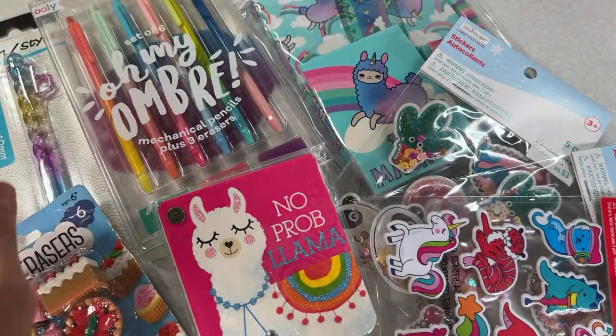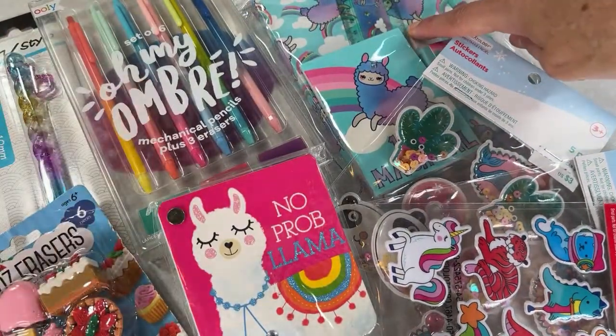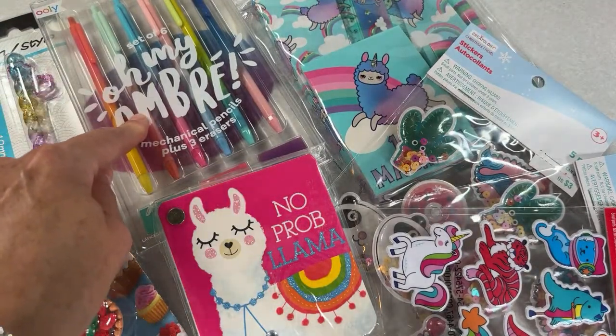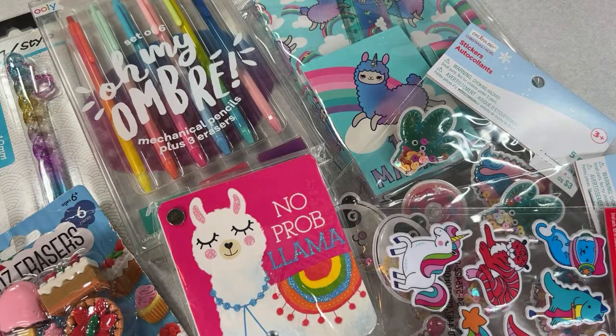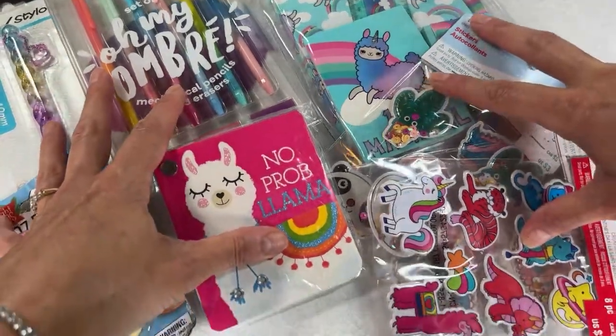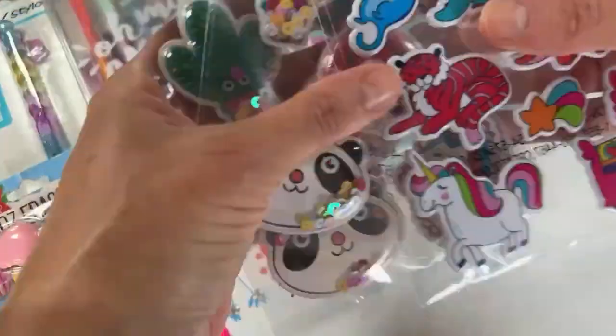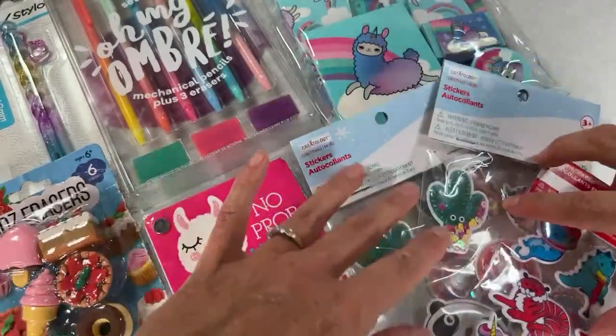$20 for this bundle. This is from Uli. This is from Claire's. Retails $15. I'm not sure how much this one retailed for. I looked it up and someone had it online for like $25, and I don't know if that's the right price. But $20 for the bundle. These three had $3 price tags on them. Yes, $20 for the bundle.